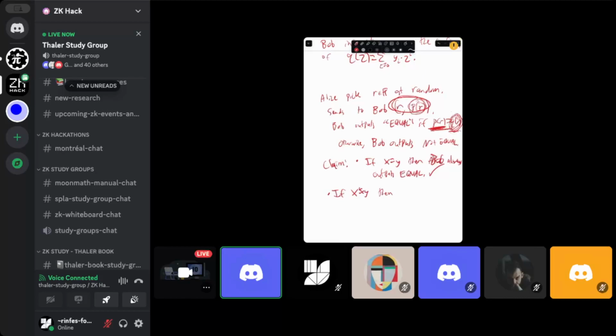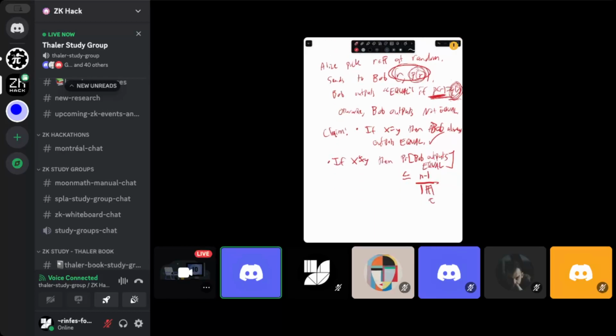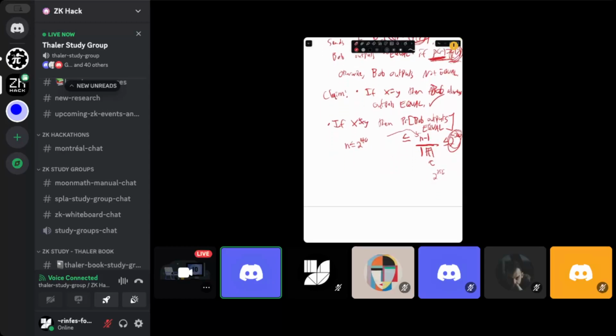if they're not the same vector, then the probability that Bob outputs the wrong answer, so the probability that he outputs equal even though he should output not equal, is at most the degree of these polynomials, which is like n-1, over the size of the field. So think of this field as having a size like 2 to the 256, and n as, I don't know, even if the vectors have length a trillion, terabytes of data, this probability would still be less than 2 to the minus 200 or something like that, which is cryptographically small. That's actually a lower failure probability than all sorts of deployed SNARKs today. So basically, never in the history of the universe will they ever make a mistake.